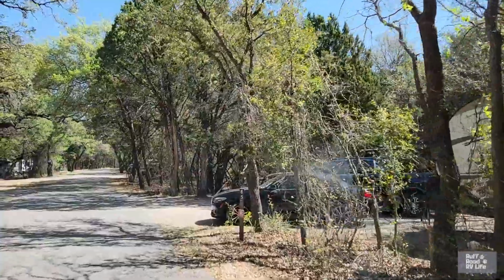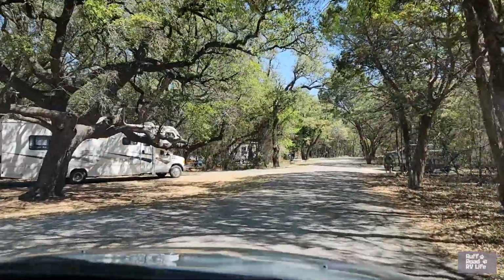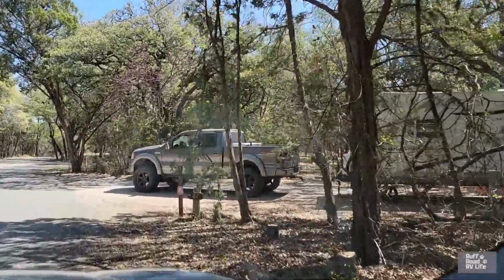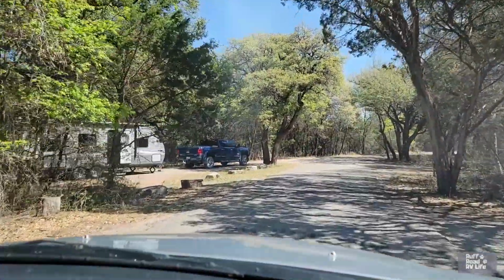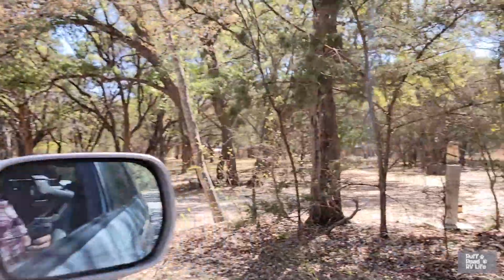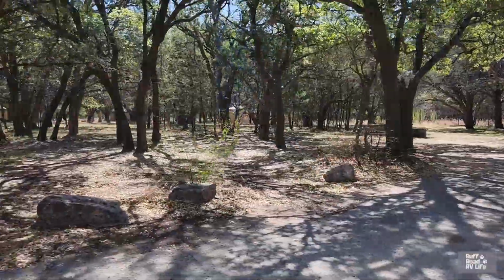85 to the right, tucked up in there. 86 to the left. 88 is where that Class C is. And 87, a sewer site, is to the right. And then 90 is to the left. And 89, another sewer site, is to the right. And we can get a good look at this site, right there, 89. And those are your sewer sites.